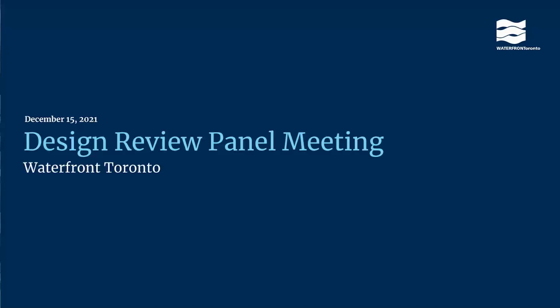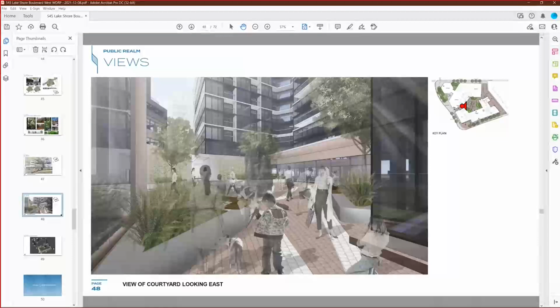I'd also say, if you could put up slide 48, the precedent on that is actually very telling. It really does give a sense of place for the courtyard as a precedent, which is really hard to achieve. But I think the way that it's designed right now, page 48, yeah.